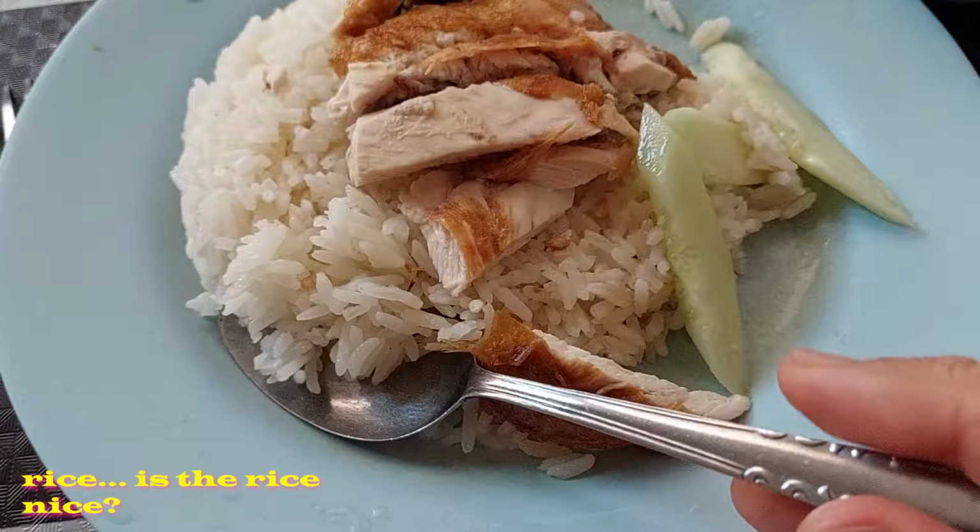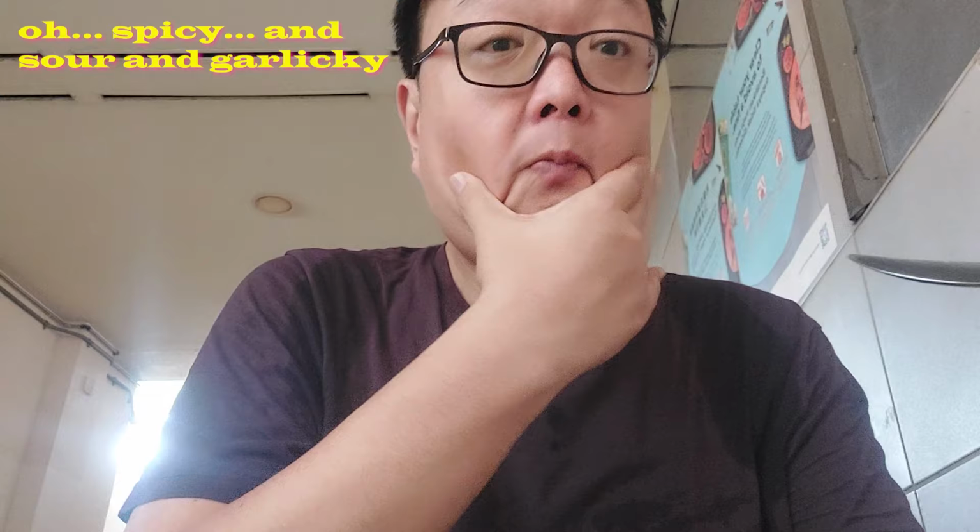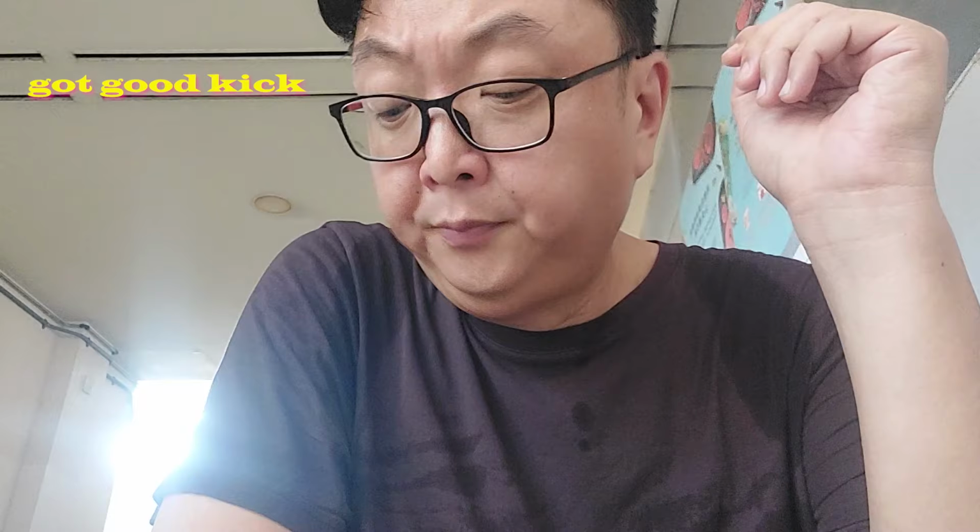Next up, we should try some of the rice, because it is chicken rice after all, and rice is in the name. Flavorful chicken rice. Good flavor, very good flavor. Some of the chili sauce. We have the chili. Very spicy.